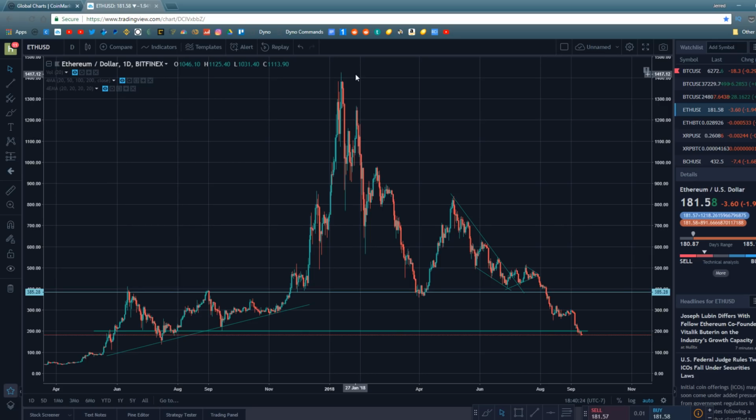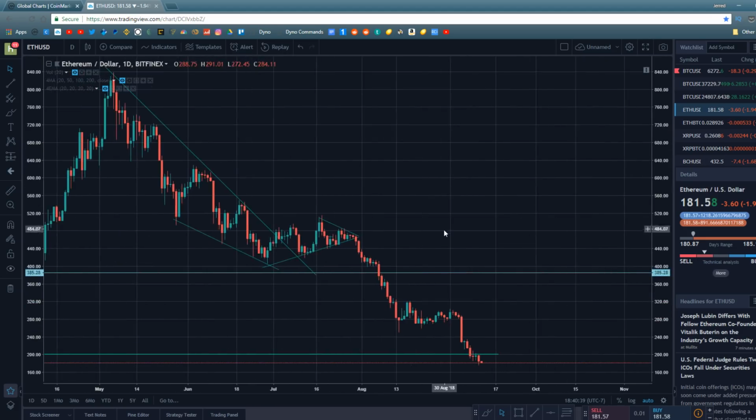I think we've gone from one extreme to the other, and I am going to be looking to scale into some cryptocurrencies and some altcoins like Ethereum in the coming days and weeks. With that said, I am currently starting to scale into Ethereum, but I'm not scaling in a very big way, because what we're seeing with Ethereum right now on the technicals is not all that promising.